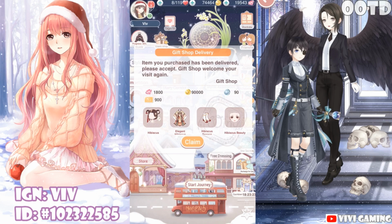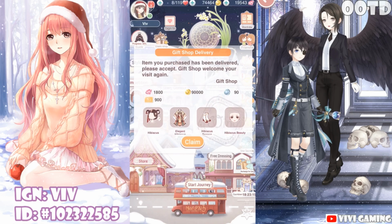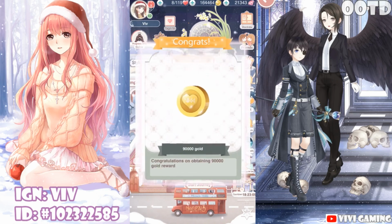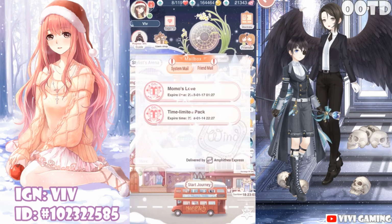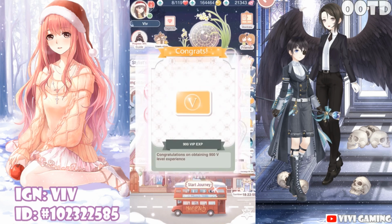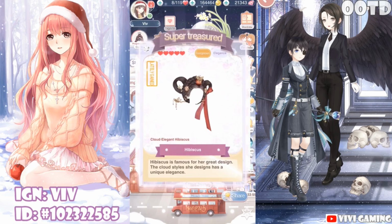Remember this set here? This is the Elegant Hibiscus set from the Christmas event. It's been in my mailbox this entire time. I've resisted the urge to claim it and oh my gosh, it was so difficult. Having all these items in my mailbox and not claiming it takes so much patience. I never claimed it because contents from special packs that are sent to your mailbox don't get applied to your account until the moment you tap claim. I'm talking about the 900 VIP EXP in particular.